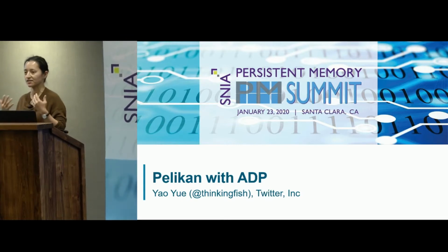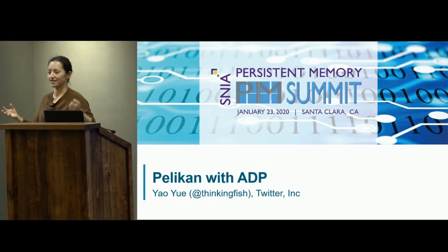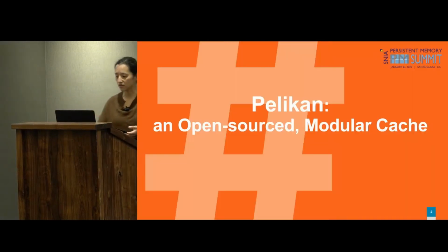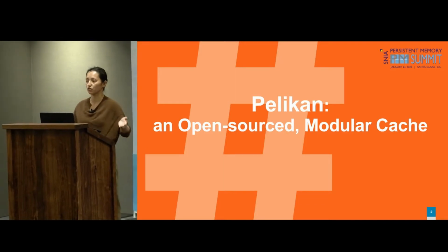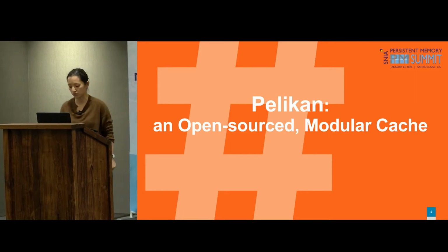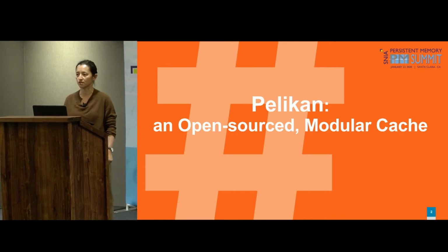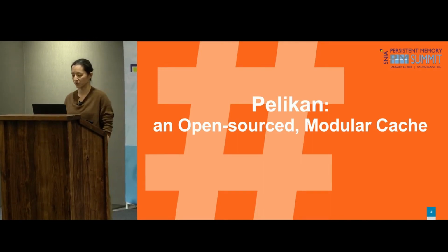I imagine everybody has at least heard of Memcached and Redis. So Pelikan basically can act as either Memcache or Redis or both. So what it is, is an open source modular cache. The architecture, if I have to give you a high-level view, will sound very similar to Redis and Memcache. It's a key-value store that stores data in memory. We use it strictly as a cache, not as a database, so we never thought about consistency, and I prefer to keep it that way if possible.